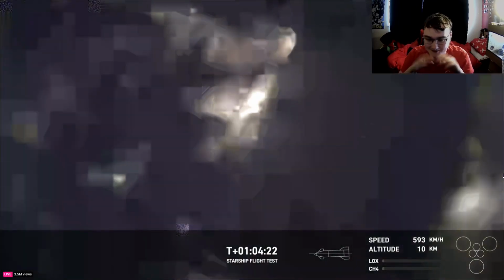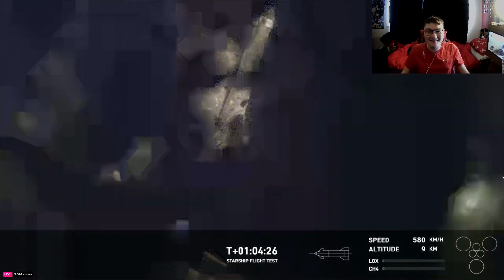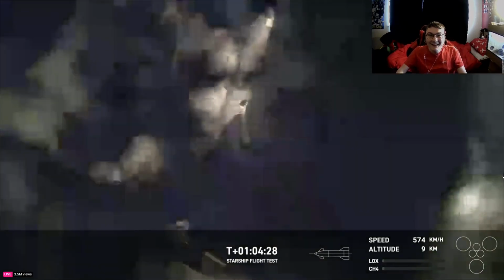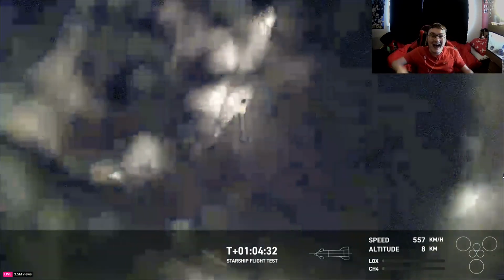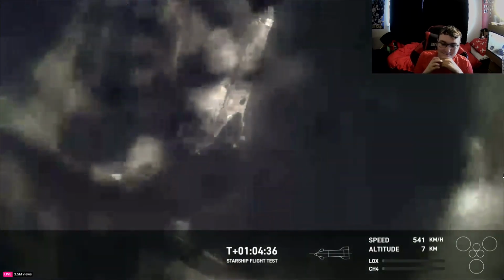All this flap actuating data is incredibly important. Even if it breaks up right now, we're at 10 kilometers. Oh my god, the flap is still intact. Okay, we see that flap actuating through the glass. Look at the shape of the flap. Starship is passing through 10 kilometers altitude.